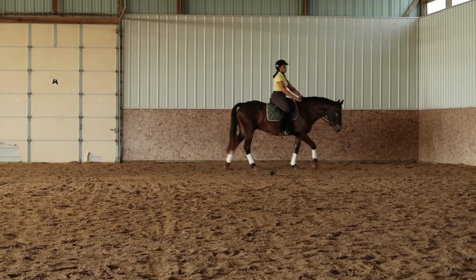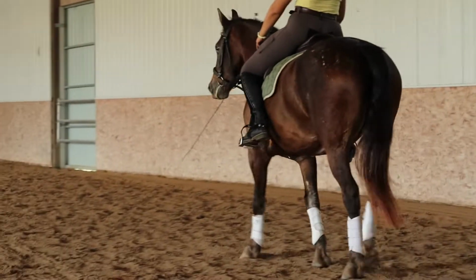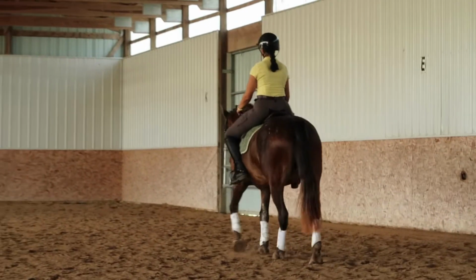Okay, this has nothing to do with our riding, but I absolutely love that you can see his spots in this clip because they don't show up super visibly all the time, but he does have little white snowflakes all over his butt.